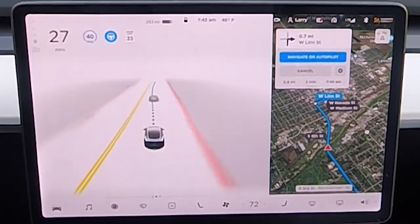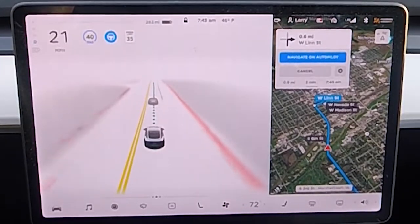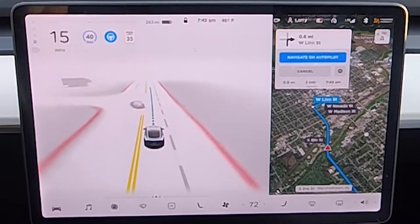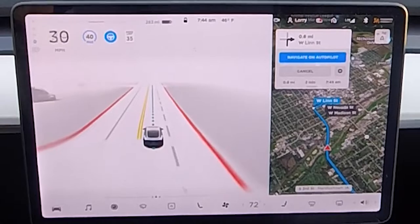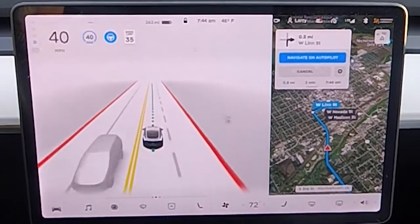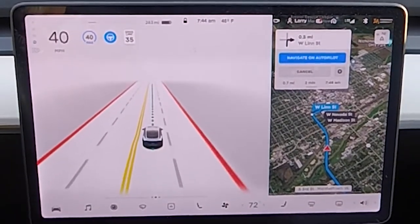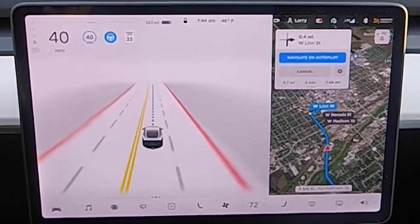So the road markings here really suck, and it probably should have not gotten into that left turn lane, but the road markings were so terrible you couldn't tell that it was a left turn lane. So no harm, no foul there.